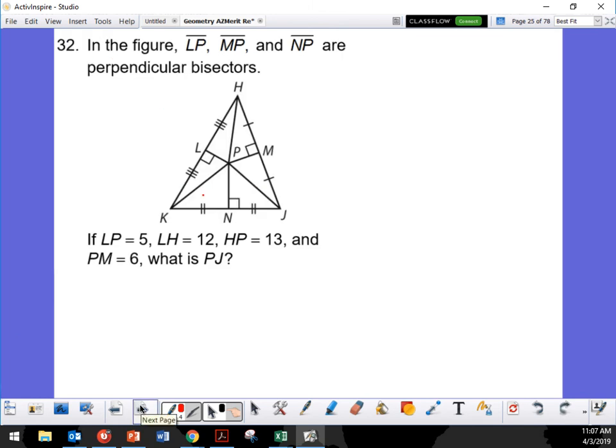In the figure, LP, MP, NP are perpendicular bisectors. Will all of the shapes look like that in these kinds of questions? Yeah. So perpendicular bisector means what? What does the word perpendicular give you? A 90-degree angle, very good. What does bisect tell me? Cut in half, 2 equal parts. So here are my markings, 90-degree here.